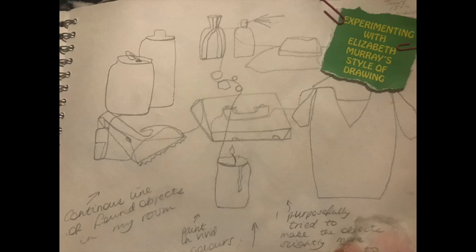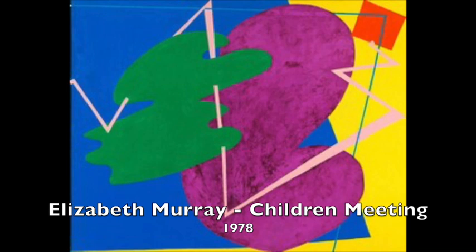I did this by pressing quite hard on the paper, as I feel that this sort of restricts the movements that I have when holding the pencil and therefore makes my marks a lot more abstract. And then I also tried to avoid drawing completely straight lines, and I purposefully made most of the lines very curved so that they would mimic the fluid motions that are within Murray's work.